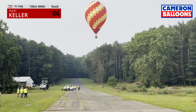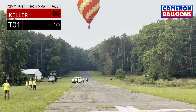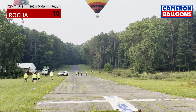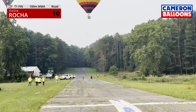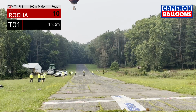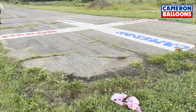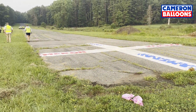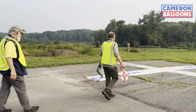Kelly Keller. Next pilot. I don't believe this one's going to be a baggie toss. Nope, that's going to be 204 meters measured digitally. Kelly Roca, our next pilot, 158 meters, also digitally scored there. Here we can see what looks like the end of the scoring area. That baggie, possibly that may count, I'm not entirely certain.